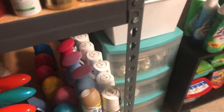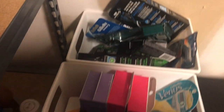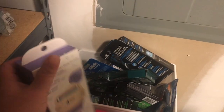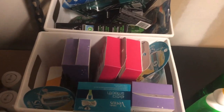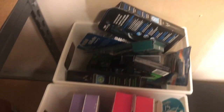Now I will move you over to this little smaller area that I have. Up on top here, just these bins, I have my female razors and razor refills. Chic, Venus, all that stuff. I try to stay with more of the expensive razors. All of the disposable and cheaper ones that I had, I donated before we moved.